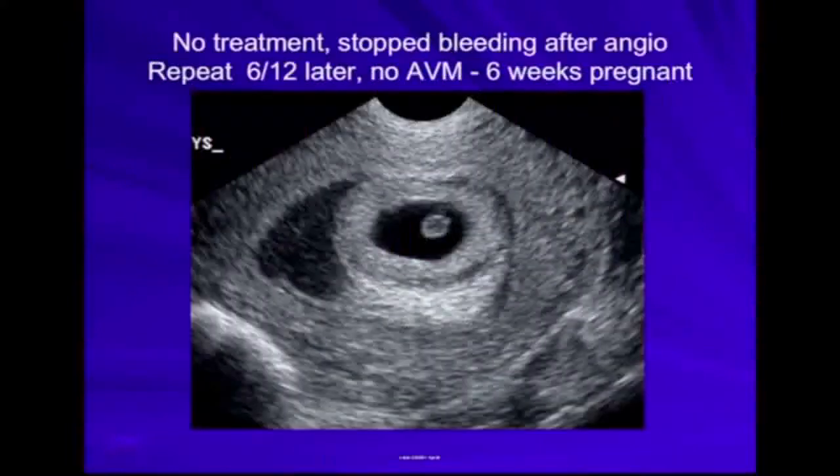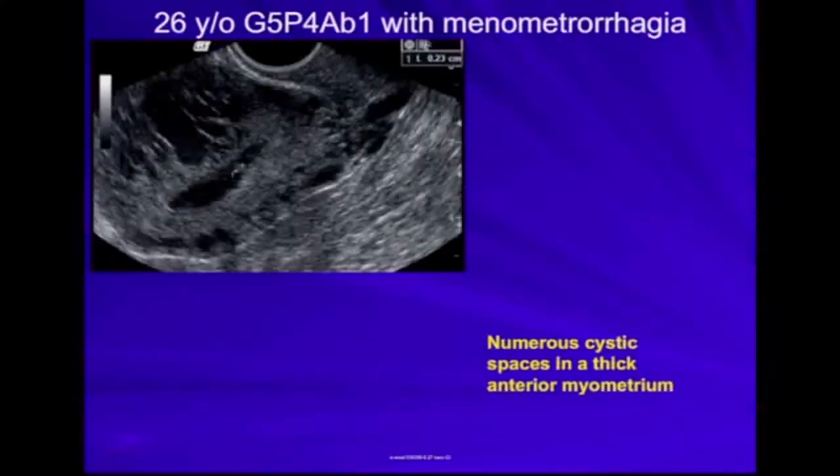I wondered what became of that woman, and 6 months later I called her back for a repeat ultrasound. I said, whatever happened after you had the angiography? She said, well, nobody treated me, the bleeding stopped, and 6 months later, obviously, she had nothing serious, and now she's pregnant again. So it's clear that what the seasoned angiographer did is just give this woman a tincture of time, watch her, treat conservatively, and not do any angiography was the right treatment.